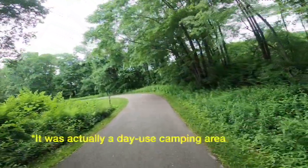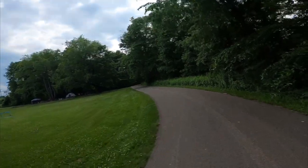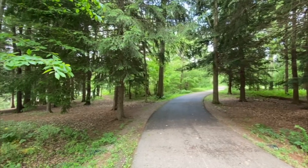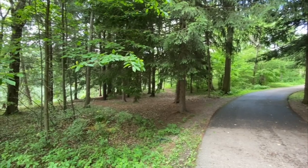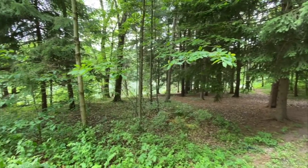There's a campground here. What's this? Look. Campground. This is about just past the 3 mile mark here on the bike trail at Moraine State Park. And we just took a little break here at this little picnic shelter.